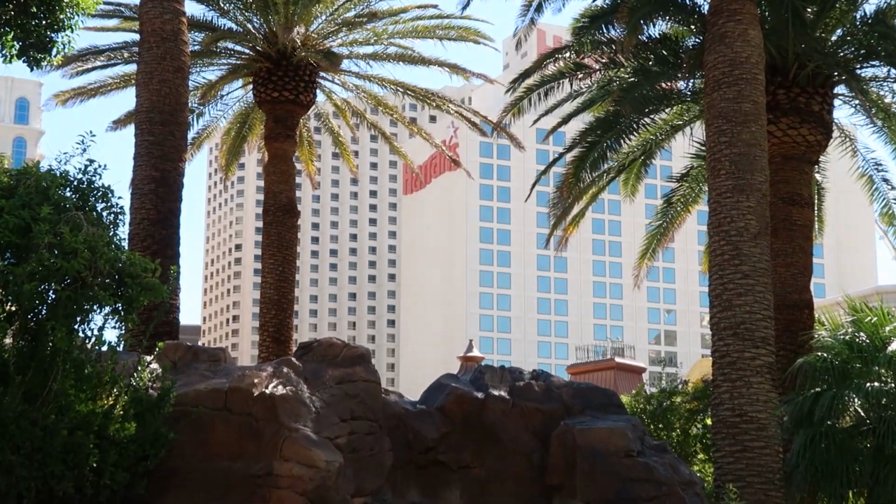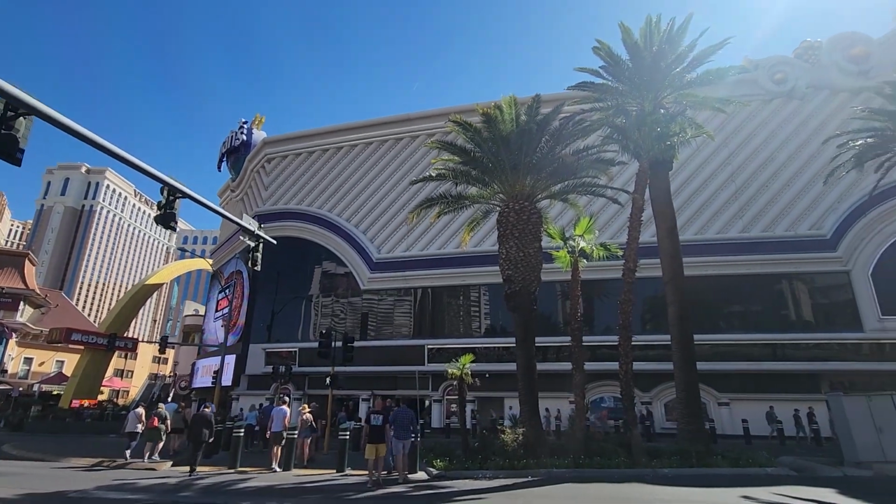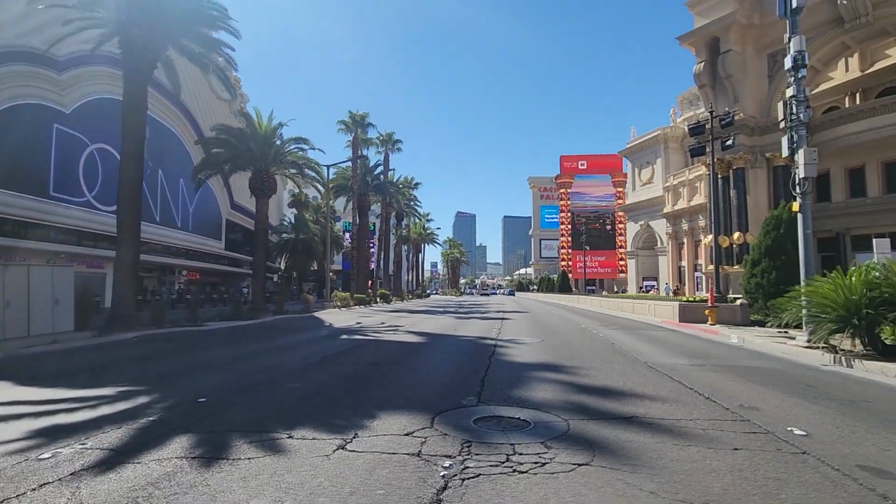Currently, it is operated by Caesars Entertainment, and I do believe Harrah's is considered a budget-friendly hotel with room rates starting around $35 a night before all the fees. Now, this hotel may not be as popular as some of the other ones you'll see around the Las Vegas Strip, but I do think it's a really great option for a budget-friendly Vegas vacation. Let's head inside and check it out.